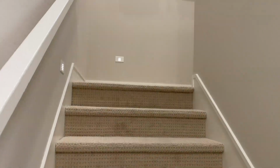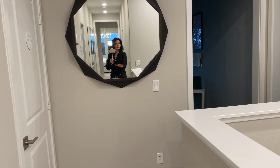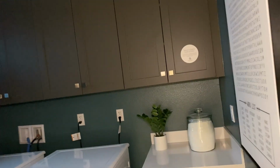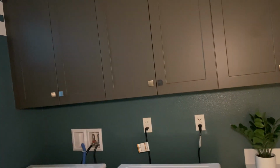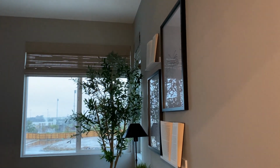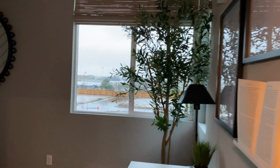Let's walk upstairs. And what we have here is the laundry room. There's no light, the light doesn't work, but it's okay. I have my own light, a small light.